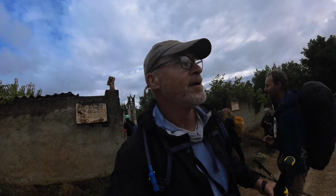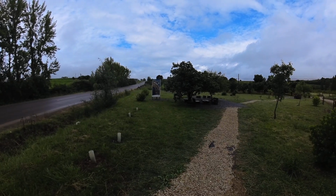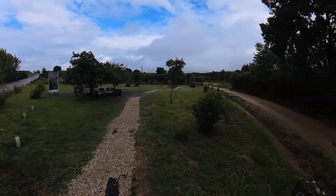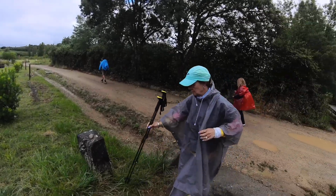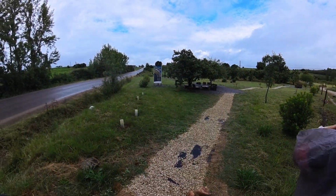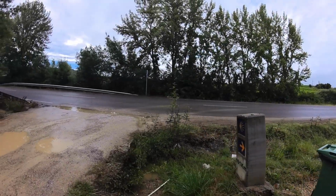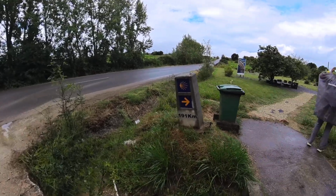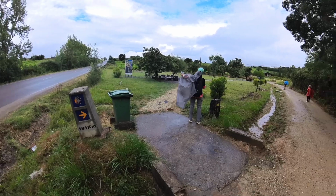He's a famous sculptor, apparently. So when you're travelling on the roads in Australia, they have rest stops for weary travellers in their vehicles and truck drivers, but here in the Camino they have rest stops for Camino travellers. So for the walkers, they put these little roadside stops, and we're just about to head into the interior. So here's our latest sign though, we're at 191 km to Santiago.